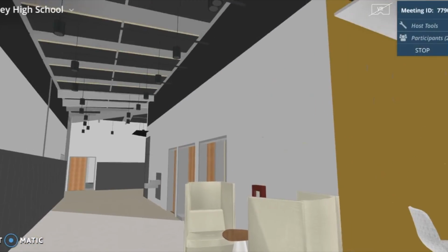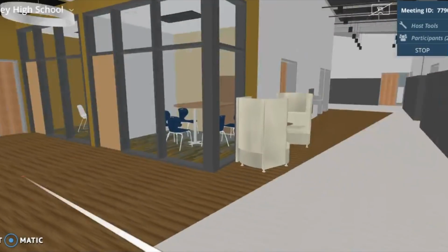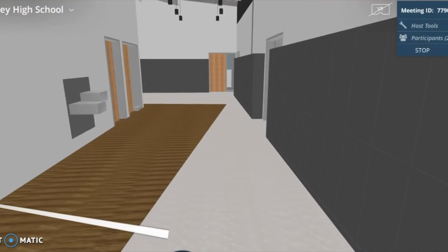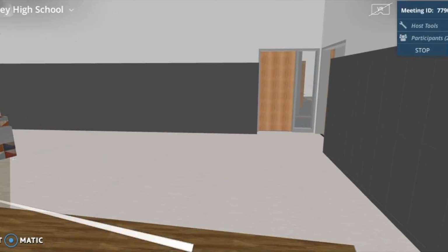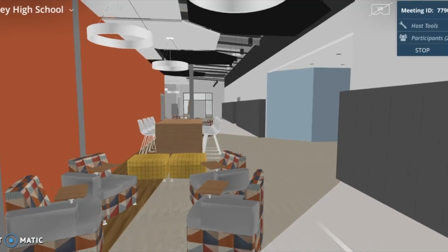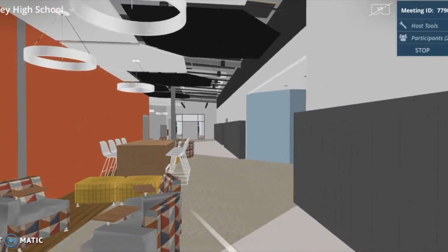This area that's yellow is the second breakout area, and then there are more rooms there to your left. That is going to be special ed resource rooms primarily. Moving ahead here, we're going to be moving towards the wing that's going to be more math and science. Once again, a third collaboration wing in the hallway.